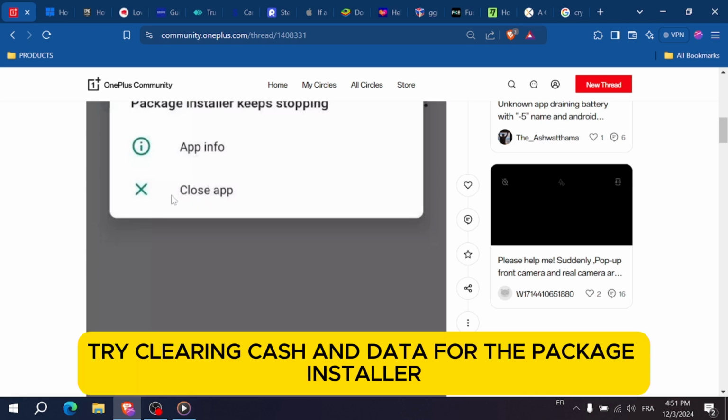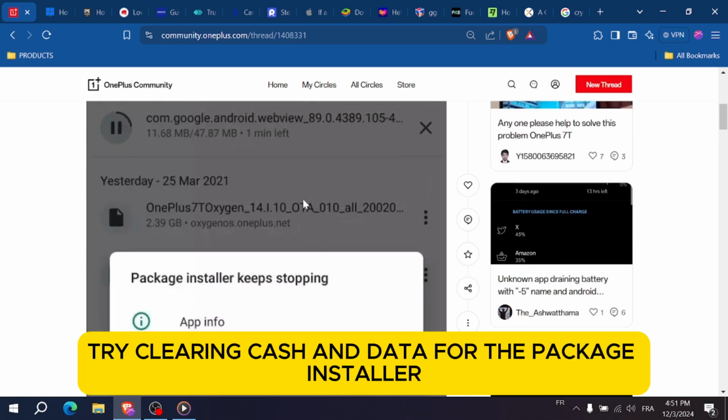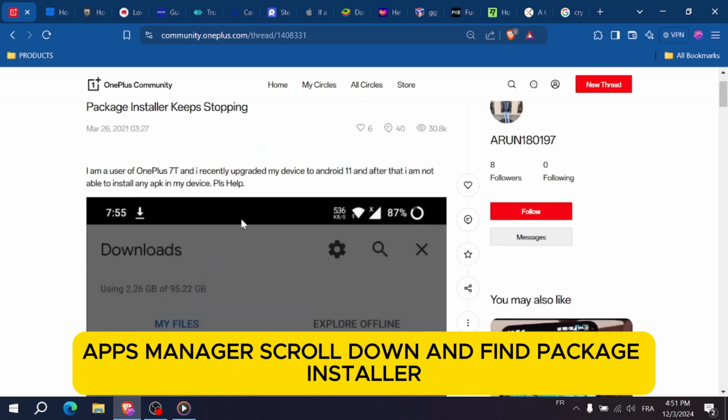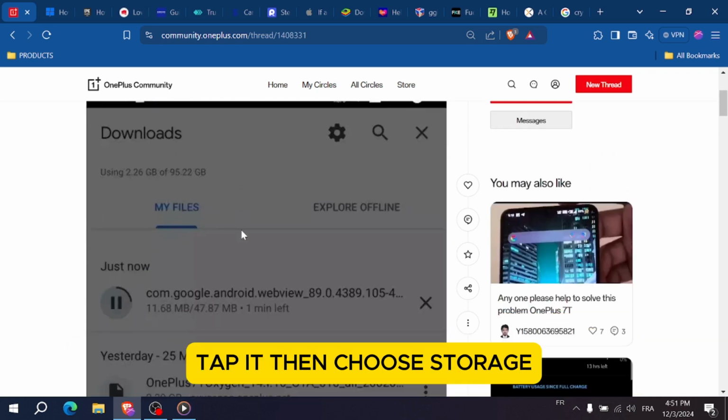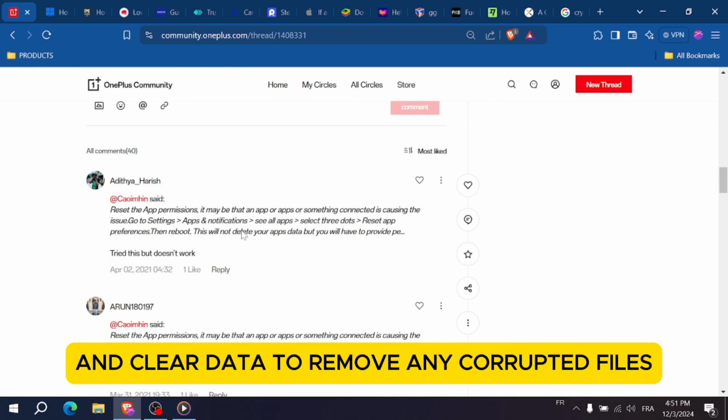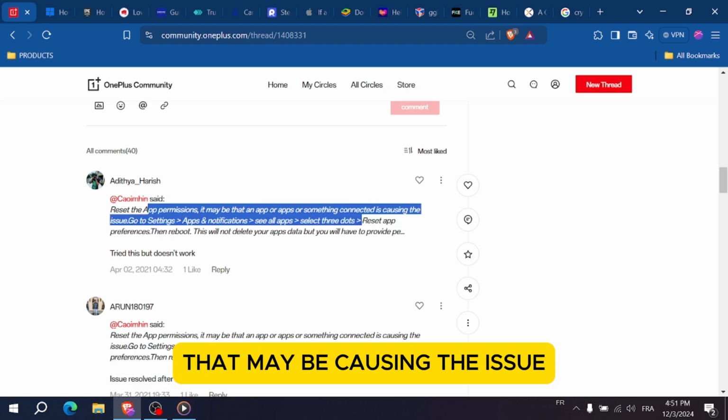Second of all, try clearing cache and data for the package installer. So scroll down, go to the Apps Manager, scroll down and find package installer, tap it, then choose storage, and here tap clear cache and clear data to remove any corrupted files that may be causing the issue.